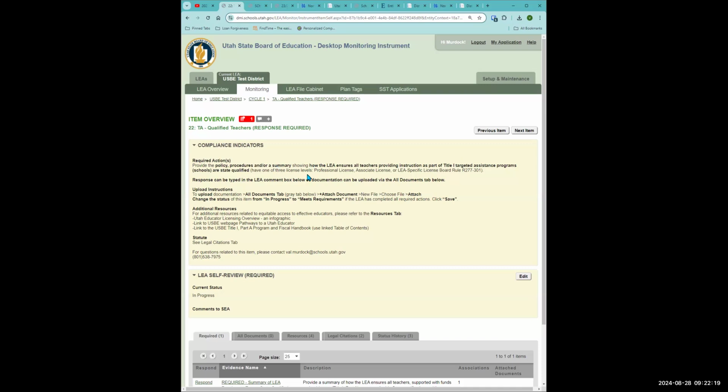of 3 licenses and they show up in Cactus as USOE. It's the old term, instead of USBE, it's USOE qualified. So they have a professional license, an associate license, or an LEA specific license. And next to their name, it says yes under USOE qualified. So in order to provide the policy procedures or a summary of how you ensure that, you can type your responses in the LEA comment box below, or you can upload the policy or procedures.